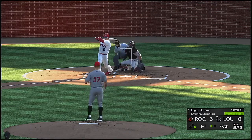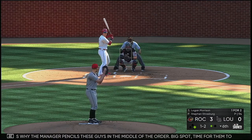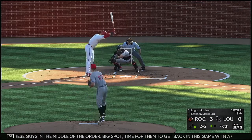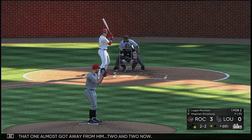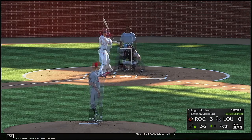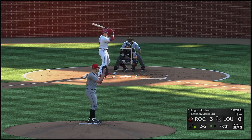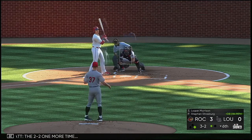Strasburg on 1-1. This is why the manager pencils these guys in the middle of the order. Big spot, time for them to get back in this game with a couple quality ABs. Look out, that one almost got away from him. 2-2 now. Fouled off. The 2-2 one more time.